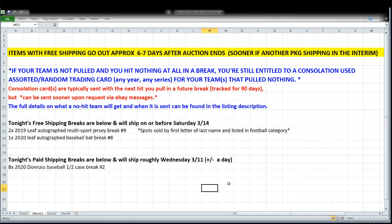Now, if you're in the memorabilia break and you're not the one whose team is pulled, you are still entitled to a consolation trading card, which can be from any year and any series. I do keep track of it for a rolling 90-day period. Typically, what I do is hold that consolation card and send it with your next package on a free shipping break like we have tonight with the jerseys and the bat. If you want it sent sooner, send me a message on eBay. Let me know. I will happily take care of it for you.